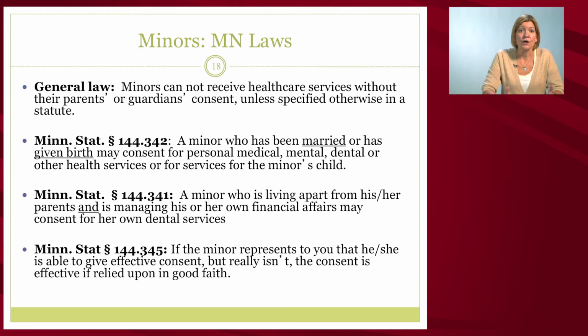And there is. According to Minnesota Statute 144.342, a minor who has been married or who has given birth may consent for personal, medical, mental, dental, or other health services or for services for the minor's child. Furthermore, Minnesota Statute 144.341 states a minor who is living apart from his or her parents and is managing his or her own financial affairs may consent for her own dental services.